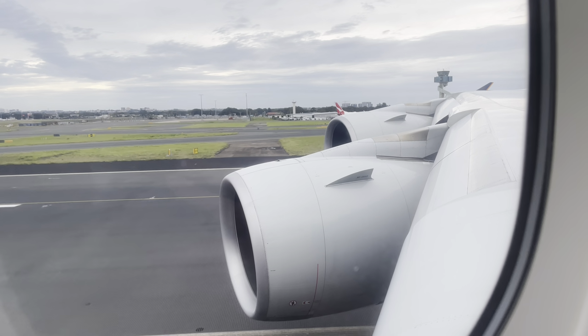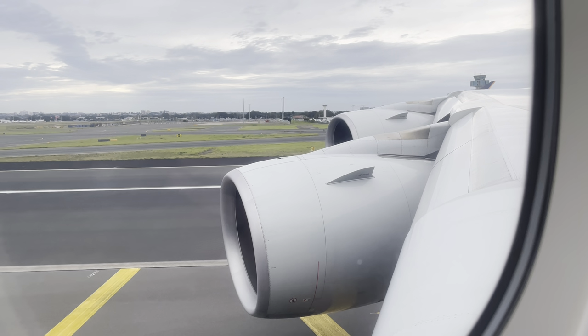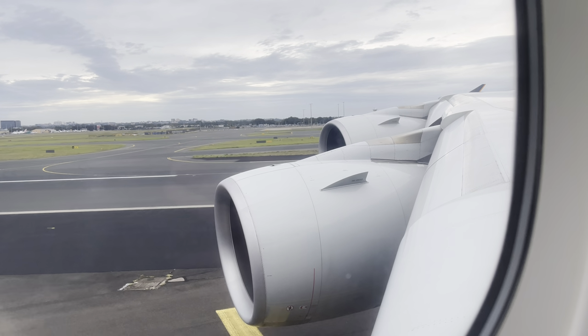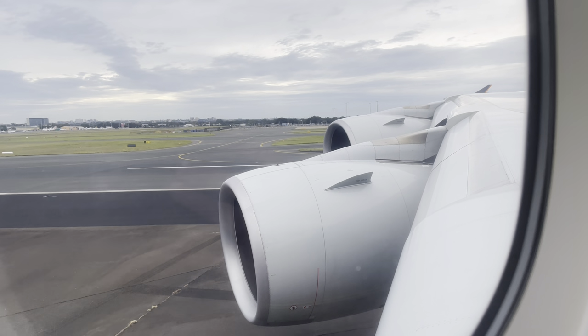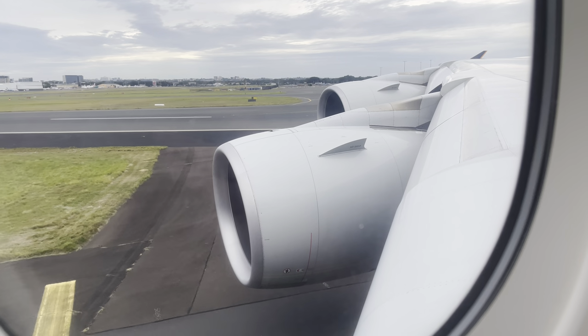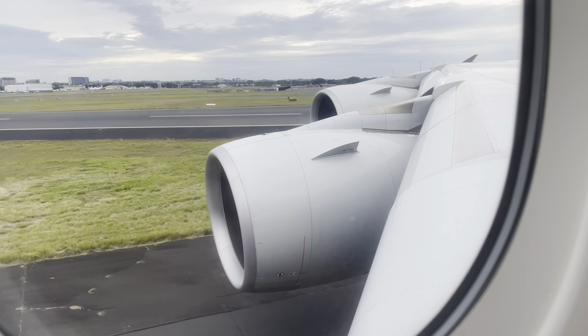Most of you probably know, but there's actually only one reverse thrust on each side. That being, I believe, engine 2 and 3 are the only ones that have reverse thrust. 1 and 4 don't. Which is something pretty unique to the A380, I do believe.